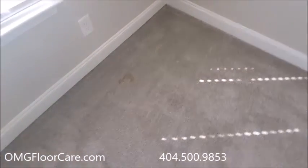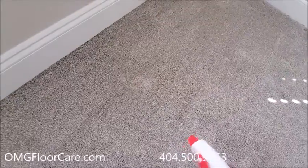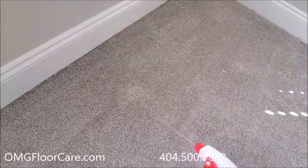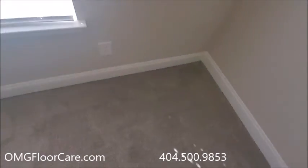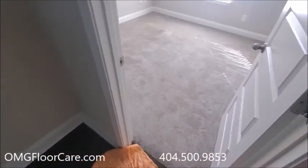So like I said, it's about 9:15. We're going to get started. So I'm going to show you our cleaner here. You can see the spot. And you see as soon as we pre-treat, spot is gone. No soapy residue to attract dirt, like you'll find with most all spot cleaners.